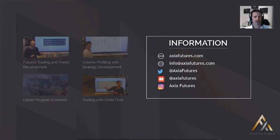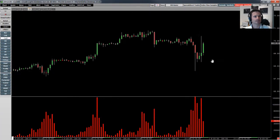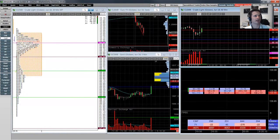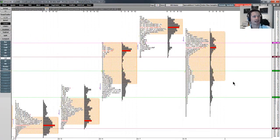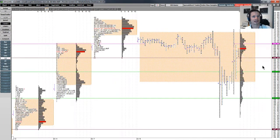Where I'm going to start, I'm going to go back to front here and start with Iran, and then show you a few little things. What I will point out, obviously, if you're a profile trader, there was a very, very neat strategy that coincided with the earlier comments. It was a break of that 69.50.